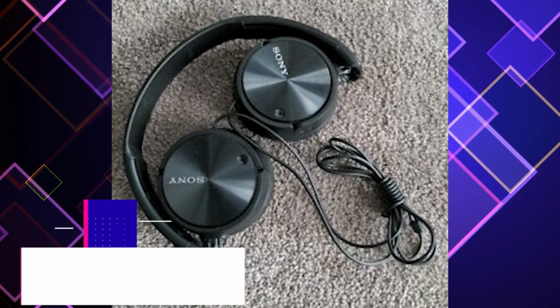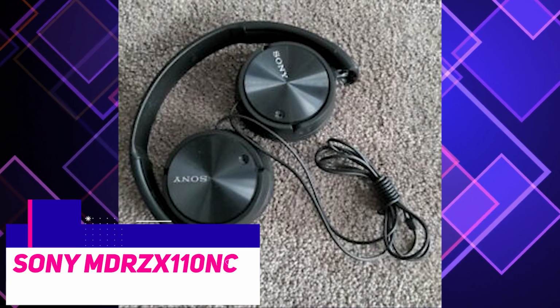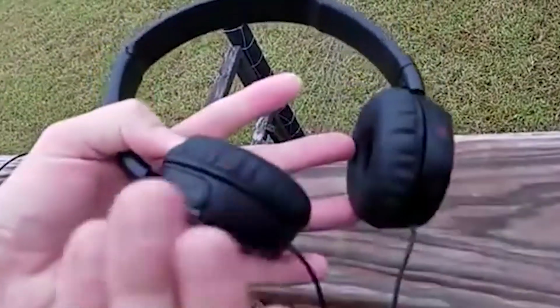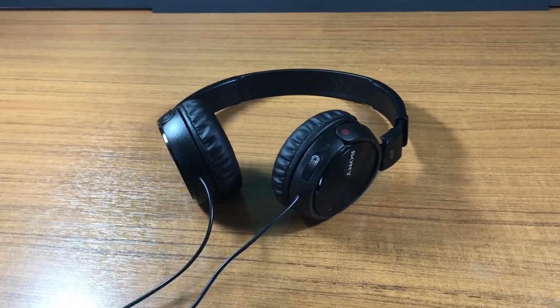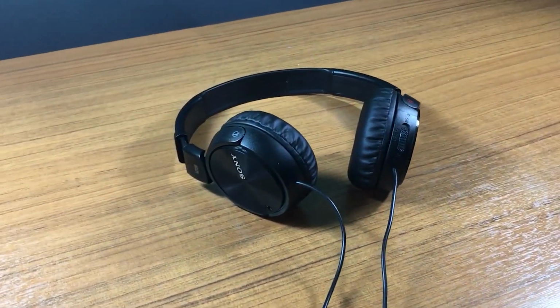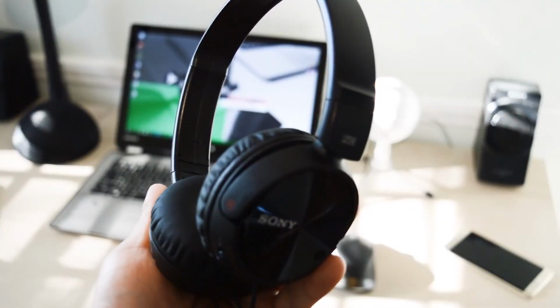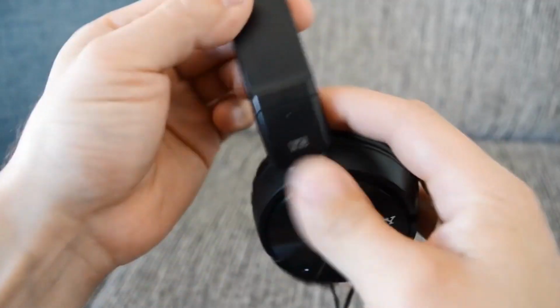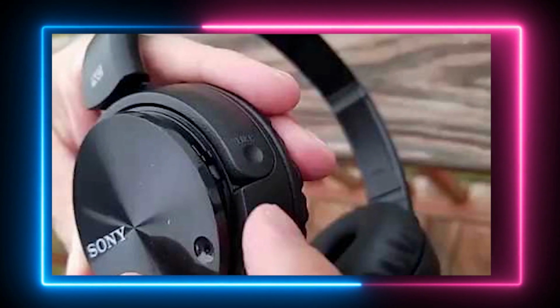The Sony MDR ZX110NC. Now, you might be surprised to see a Sony product on here as they're not usually the ones that scream budget headphones, but you can rest assured that they do have some stuff that's perfect for the thriftiest of buyers. Case in point, the MDR ZX110NC pair of headphones are bare bones, but they're perfect quality for the price of $38.